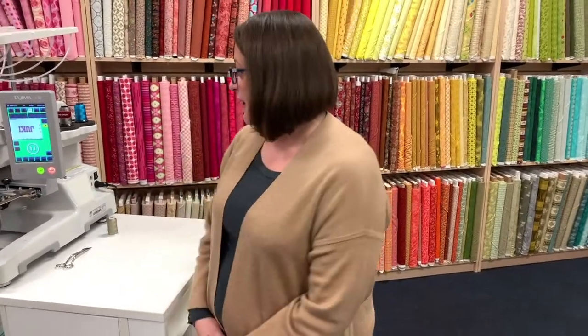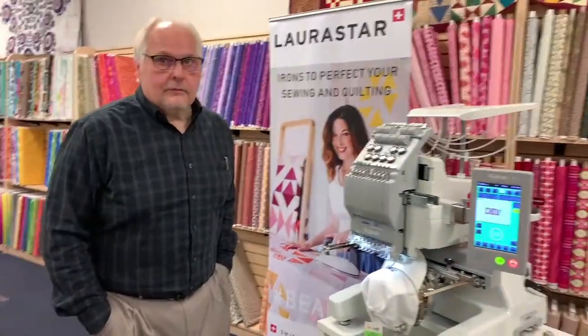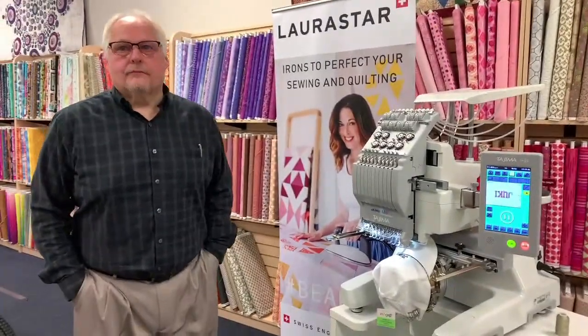So it is very, very quiet comparatively to the other machines. Even when you turn it on and it does that initialize, because it's going to move the hoop a little bit, or even if you don't have a frame, it's going to move the frame a little bit. Very quiet. You don't even hear it. My mouth was hanging open when he first turned it on. It boots up pretty fast too. It ramps up the speed very quick.